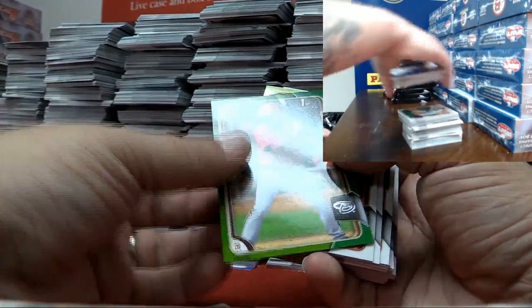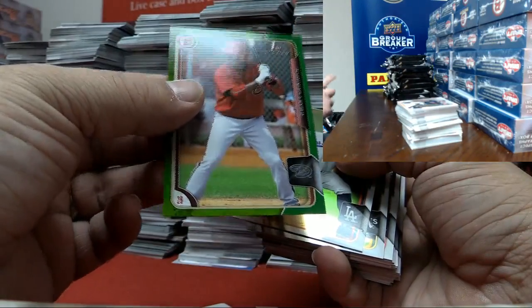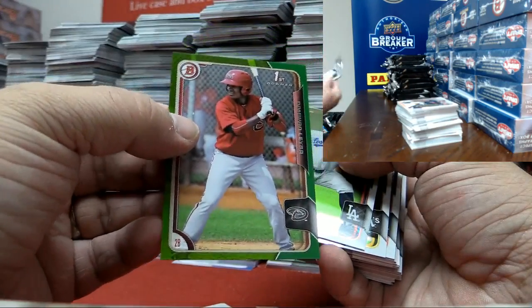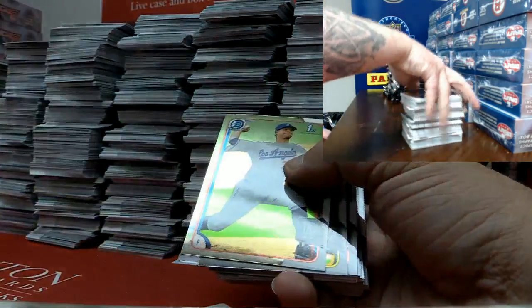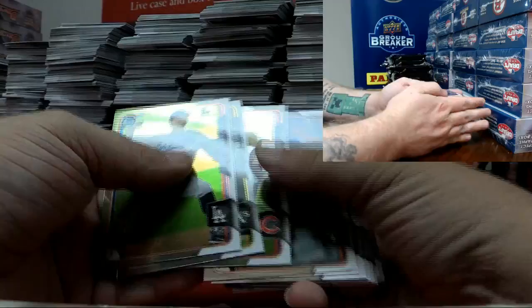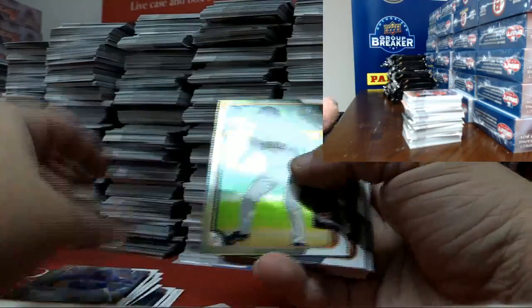There's a green paper. That's numbered to 99. Domingo Leyba. Green paper. Leyba. Domingo.